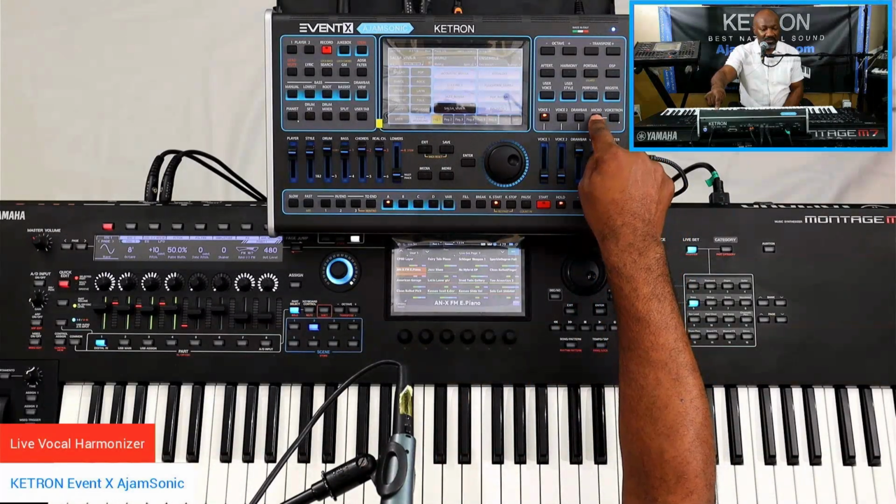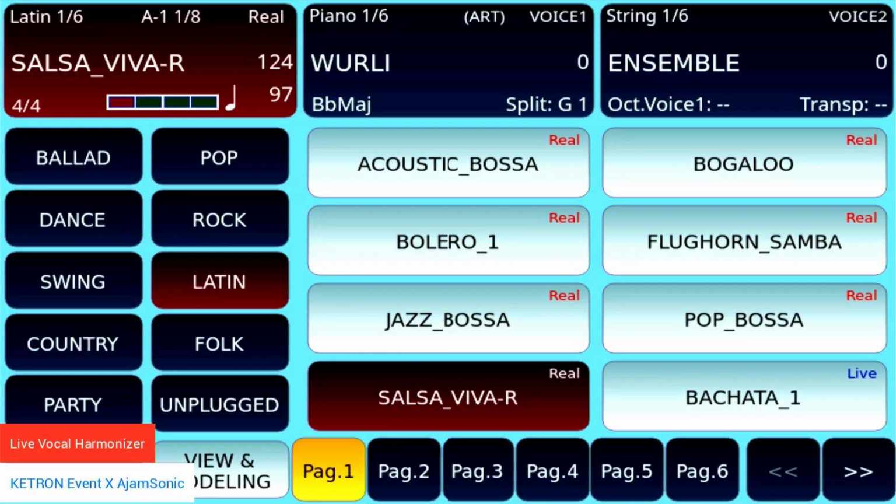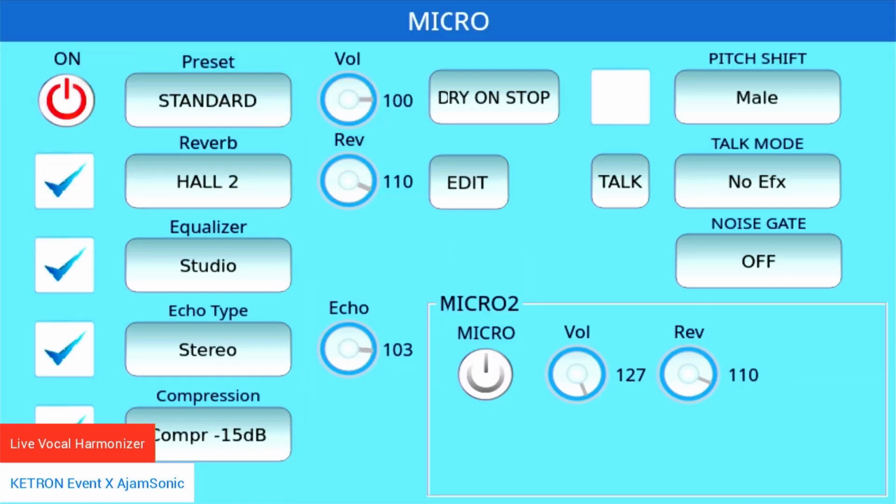On the KETRON, let's go back to that screen. I'm going to show you something here real quick. If I press and hold the microphone button for 2 seconds, it takes me to this screen. Now, there's a talk function here, where if I hit talk like I'm talking to you right now, it removes the reverb and all the effects, right? So the good thing about this is that when you start playing, the effects come on automatically. When you stop playing, then it goes into your talk mode, okay?